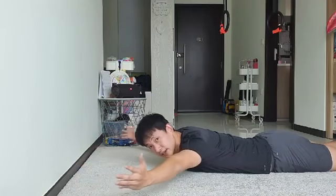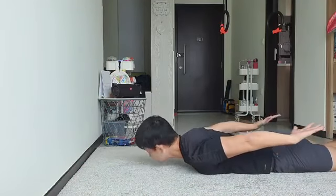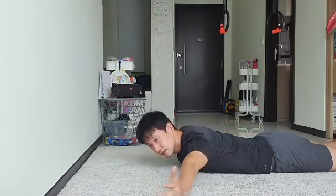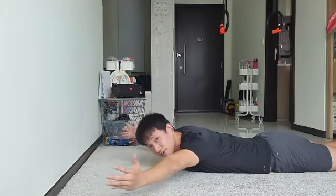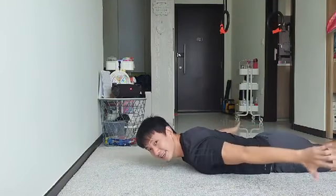Don't rush, right? This is actually quite hard for a lot of people. We're not used to moving our shoulder blade in this position. But they're good for you. And rest.